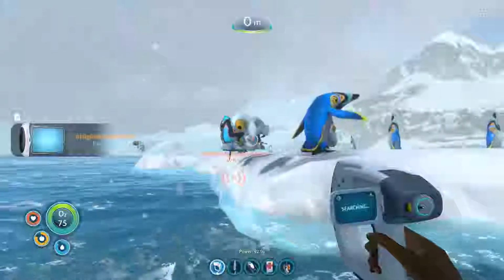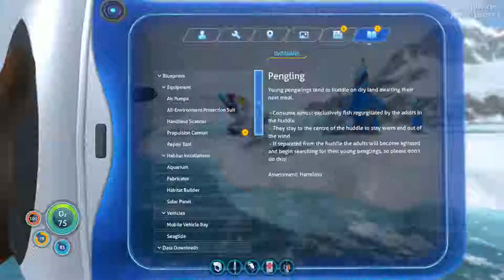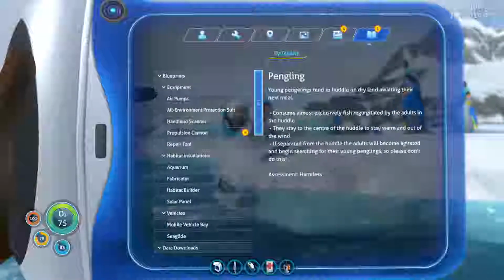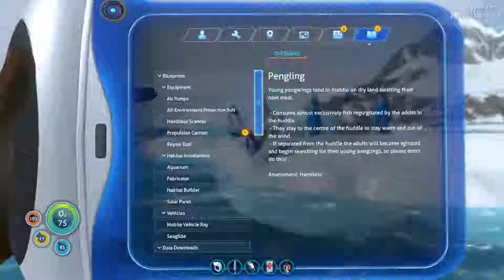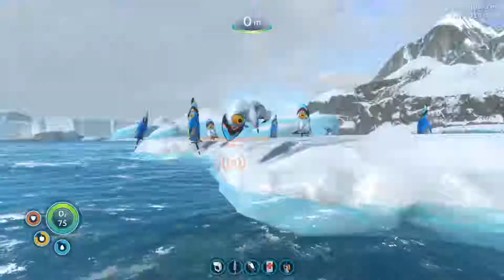Scan the young. So this is obviously the young of the penguin. This is a pengling. Young penguins tend to huddle on dry land awaiting the next meal. Consume almost exclusively fish regurgitated by the adults in the huddle. They stay to the center of the huddle to stay warm and out of the wind. If separated from the huddle, the adults will become agitated and begin searching for the young penguins. Please do not do this, harmless.